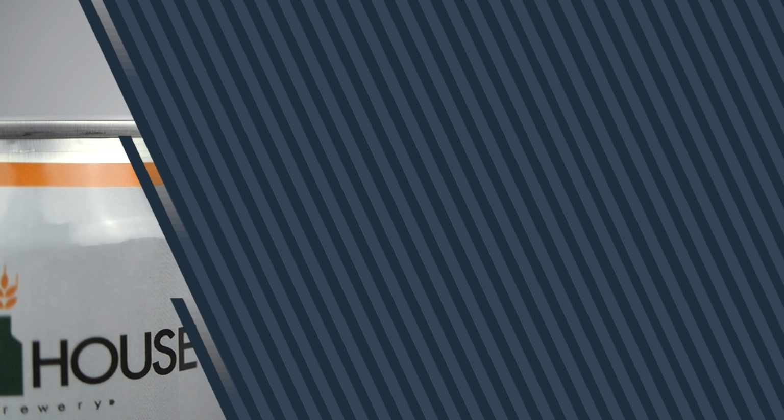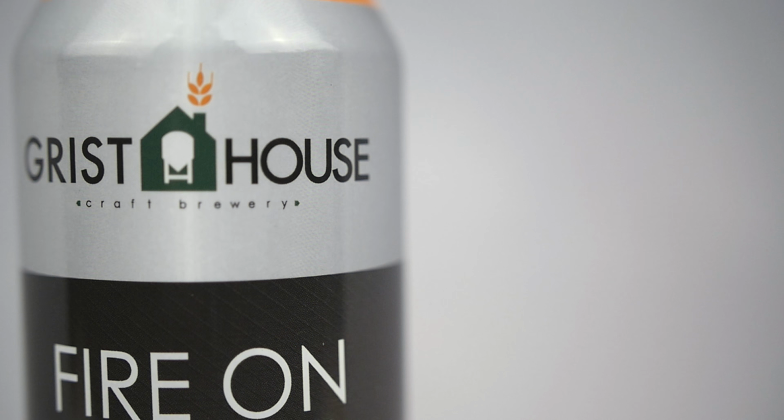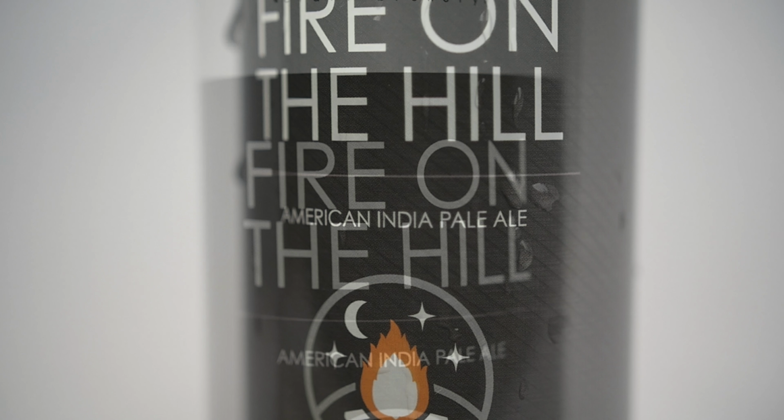With the design, Grist House didn't want what is becoming the norm in the craft beer can design world, a lot of colorful and very artsy. They wanted to keep it simple. They wanted to keep it sleek and modern, which was the same with their logo. So that's something that we did for them. We made a simple can design that speaks to who Grist House is.